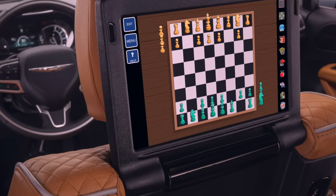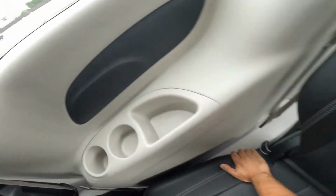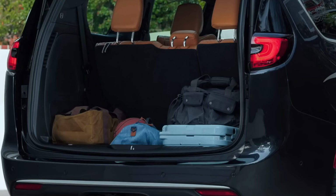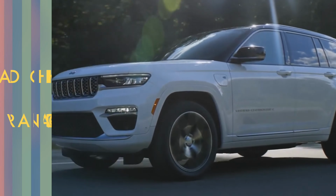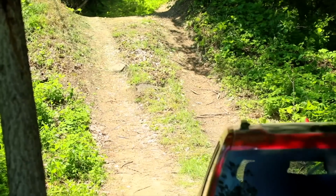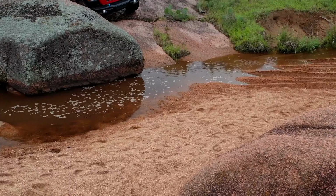The Pacifica recently earned the dubious distinction of being the least reliable car you can buy, according to Consumer Reports' latest reliability study. Given these issues, the Chrysler Pacifica plug-in hybrid is a risky choice for long-term ownership, especially if you're looking for a car that will get you to 100,000 miles without any problems. The Jeep Grand Cherokee 4xe and Jeep Wrangler 4xe are in 6th place.